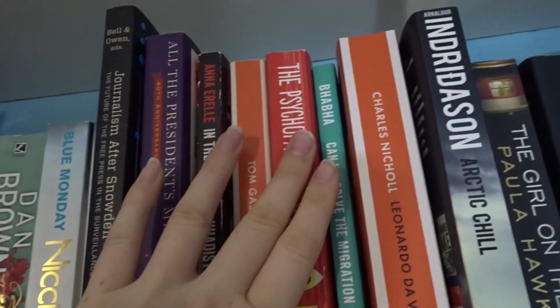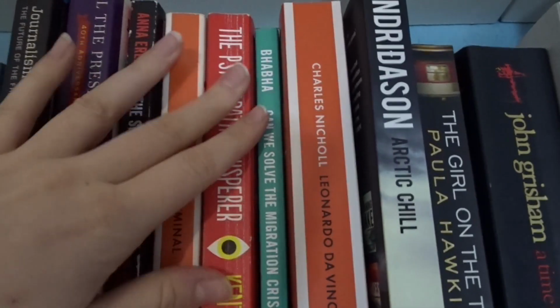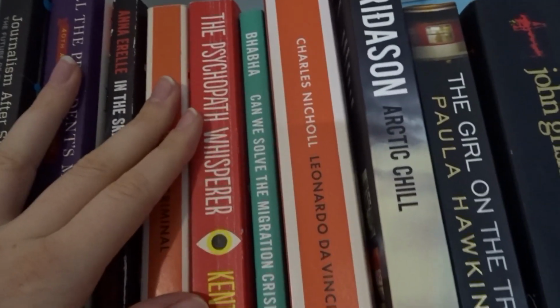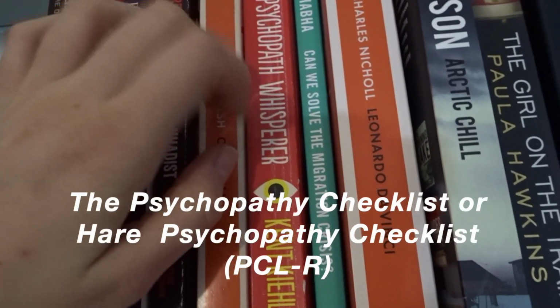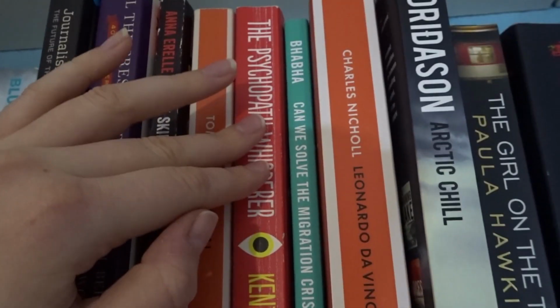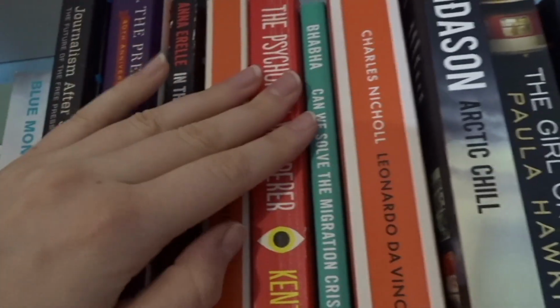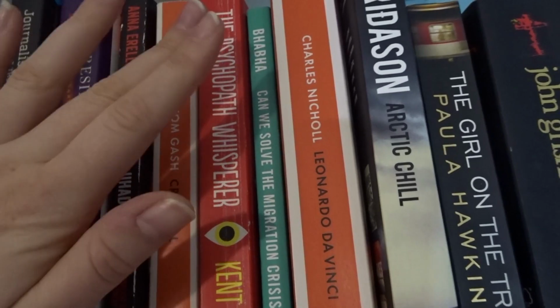He researched the brains of prison inmates, talked to the prisoners that he thought were psychopaths. You can kind of measure it up. He used that checklist. I don't know really what the name is, psychopath something. I don't know if it's a read for everyone because he mentioned some gruesome, disgusting things that some of those inmates did. So I don't know if it's for everyone.